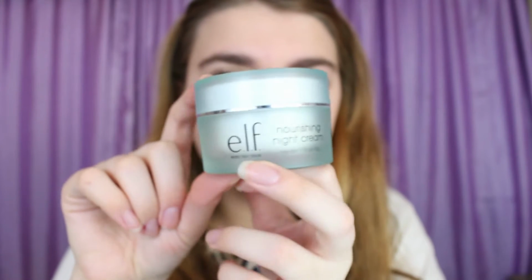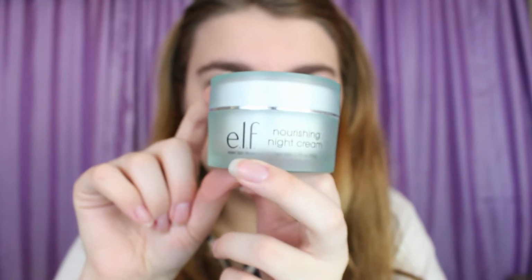First off, I'm going to be using e.l.f.'s Nourishing Night Cream. I know it's technically a night cream, but it's really moisturizing, so I like to use it as my moisturizer before putting on my makeup in the morning. And it seeps into the skin really quickly, so I don't have to wait a long time before applying my primer after I apply the night cream.